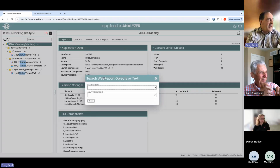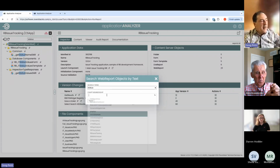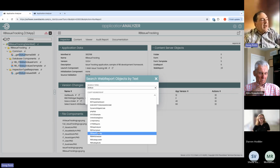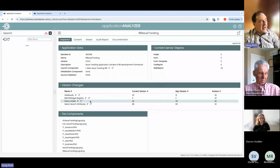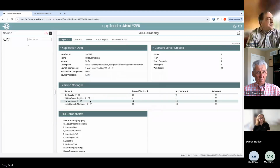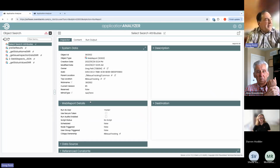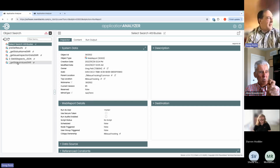A third way you could find this, and then I'll stop throwing options up, is we have the idea that you can search the whole system for a word like status, which might be a bit overwhelming. But for web reports, you can actually look at them in the context. So if you know that you have an app called issue tracking, you can search only for those objects in that app. Some of these are normal search things to do, but we've cut it down and refined it and simplified it to the specific things that an administrator or a developer would want to do. And here again, we have this web report called Get Status Values.